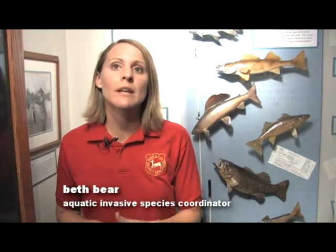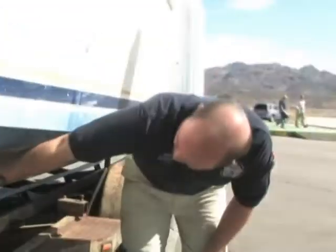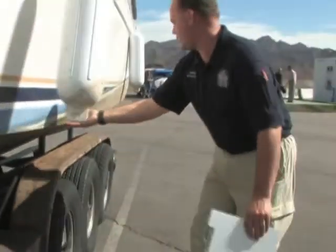There is no way to get rid of them once they're here, so that's why our focus is on preventing them before they get here, because once they get into our waters, there is no chemical or method to get rid of them. The Wyoming Game and Fish Department has set up check stations at various boat launches throughout the state where all watercraft are required to stop for an inspection.